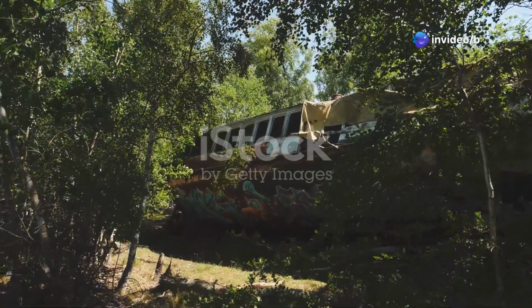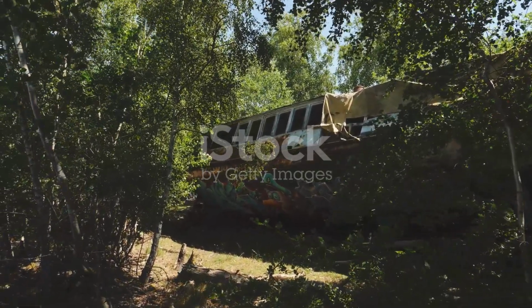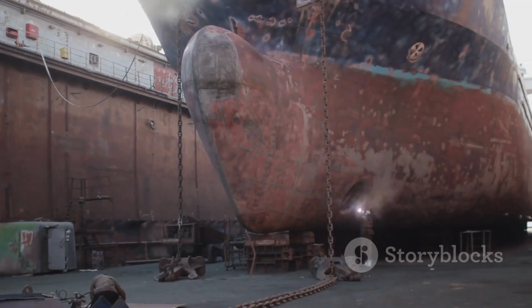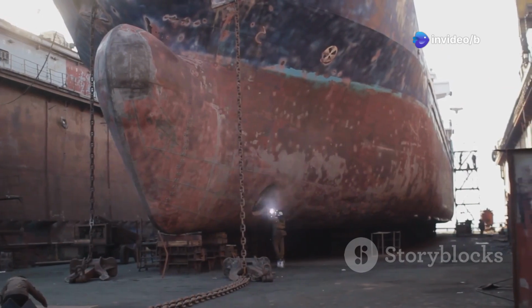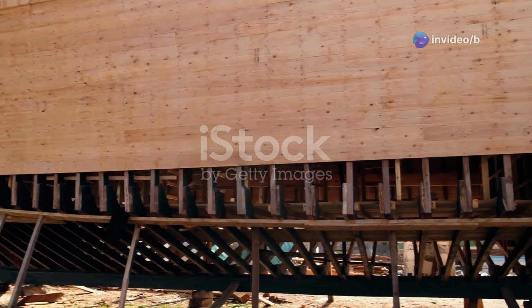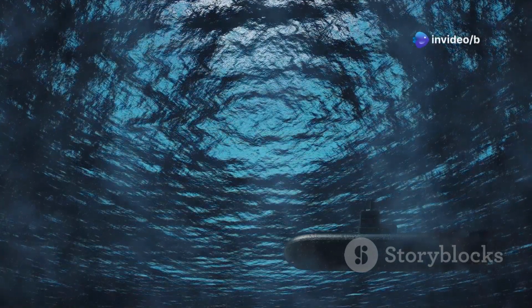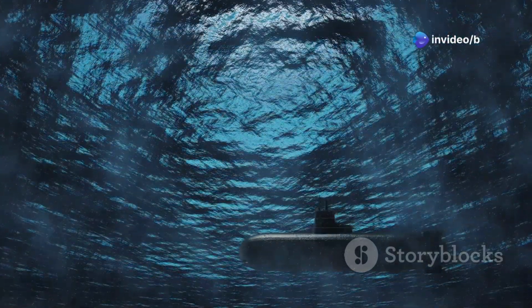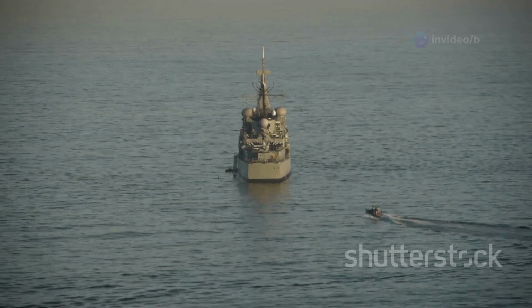Narco subs are typically constructed in remote jungle shipyards, often hidden deep within mangrove swamps. These clandestine workshops are a hive of activity, with skilled laborers working around the clock to produce these underwater drug runners. The materials used are often basic: fiberglass, wood, and marine plywood. These vessels are usually semi-submersible, meaning that while they can submerge partially, a small part, like the cockpit or exhaust pipe, remains above water. This helps to reduce their radar signature, making them harder to detect.